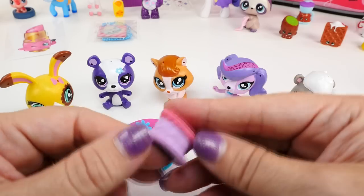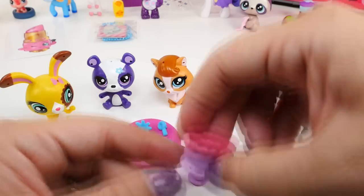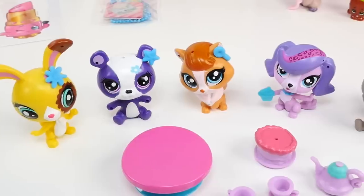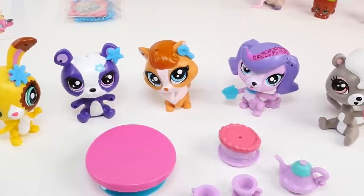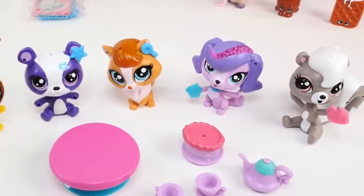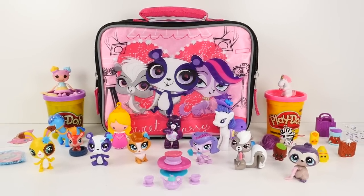Now the other things that come with this set are this little teapot, 2 cups and saucers, and this looks like a cake. So this must be somebody's birthday cake. And it comes with 5 deco bits, 1 for each of our animals. Yay, now each one of our friends has a deco bit. Now it's time for a birthday surprise celebration. Yay! Now all our other friends can join into the birthday surprise party.